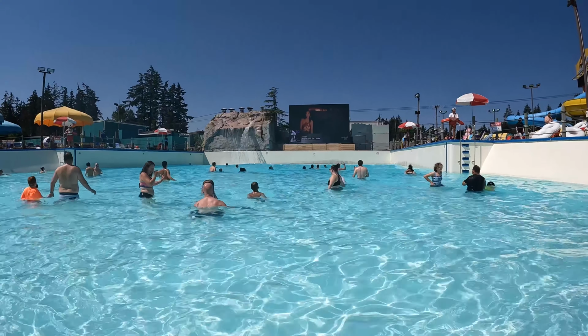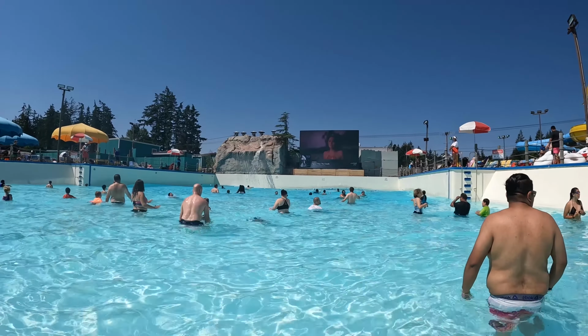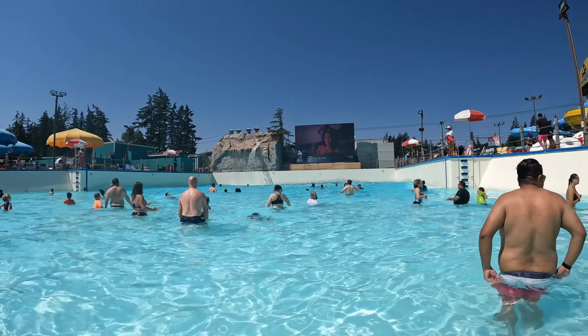So we got here right at park opening, which is 11 a.m., and it's 85 degrees already. So we went straight for the wave pool. Luckily, there is not a whole bunch of people here yet. So I will be showing you later what it looks like later on in the day so you can compare. But let's go have a great day.